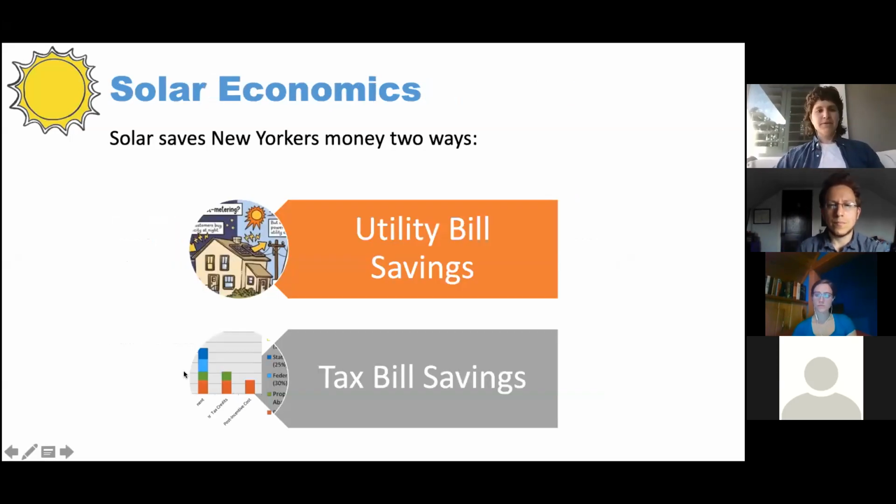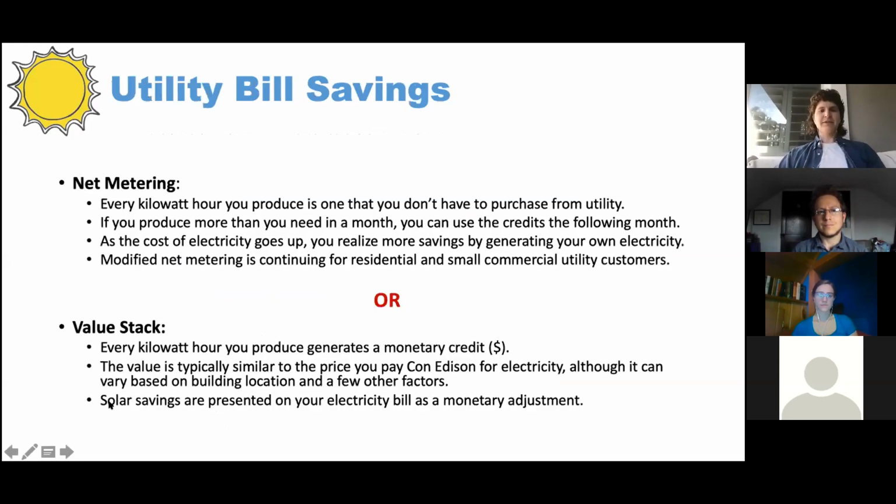So with solar economics, you can save money through solar in two ways: utility bill savings and tax bill savings. We're going to go into each of them. Utility bill savings: we wanted to touch on the concept of net metering and the value stack, so that you can conceptualize to some degree how savings will show up on your bill. But it's not something you need to know upfront when you're thinking about a solar project. We're happy to do a financial analysis where we would show you whether you have an option between these two or whether it's constrained by the type of building or account that you have.